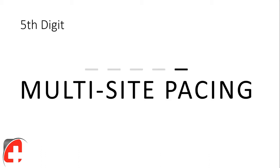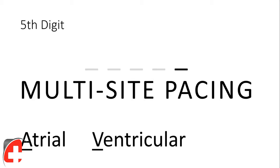And then the last position here is multi-site pacing modes. This really doesn't make a huge difference to us in the pre-hospital setting. It just means, are we pacing one atria? Are we doing multi-atrial sites, multi-ventricular sites, or none of the above?